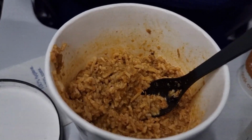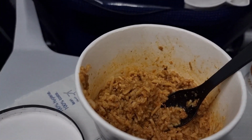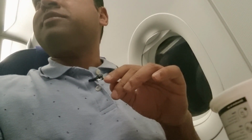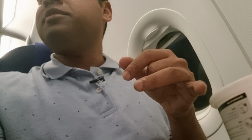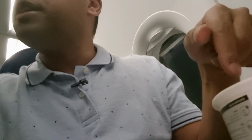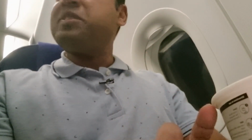Anyway, so there's my chicken curry rice for you. I don't think I'm gonna finish this, and maybe I'll just pass my feedback to the cabin crew. So I'm gonna do one thing. I'm gonna actually call the cabin crew and give my feedback on this meal because this is terrible. So there are no fresh meals on board at all on this flight. So this is the only meal. I pre-booked it, the chicken curry meal, but this is the one. It's terrible. Really terrible. Sorry to say that.